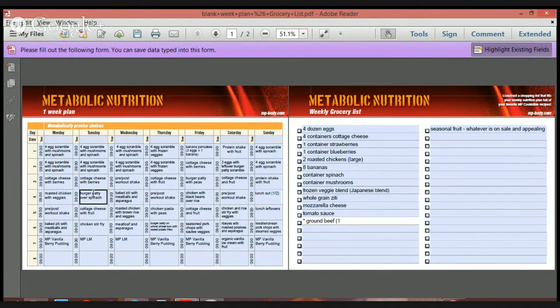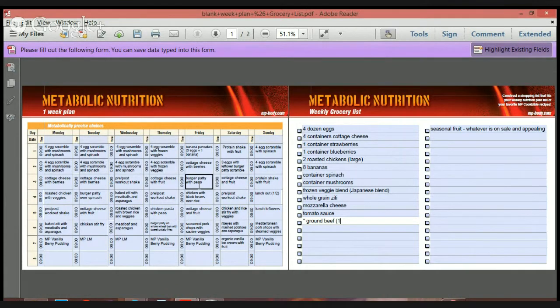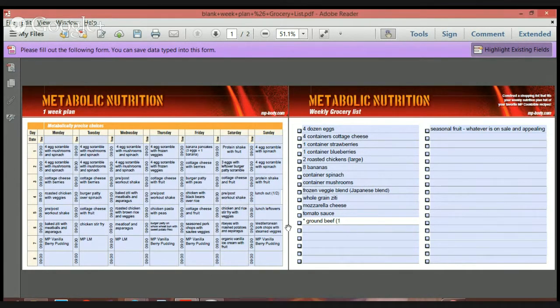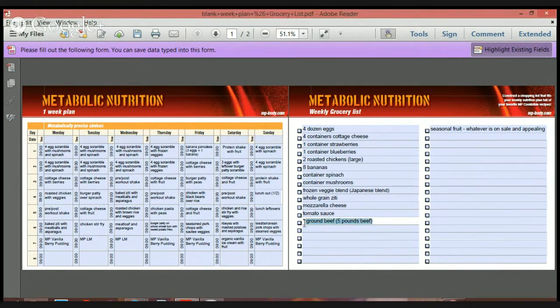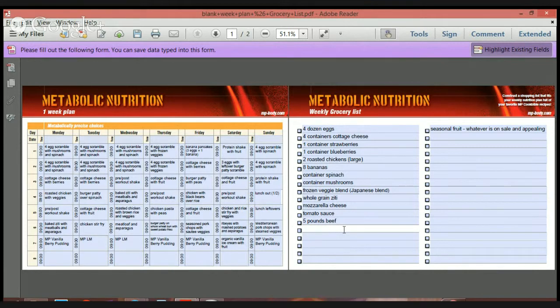So we've got that. We've got 2, 3, 4, 5. We need about 5 pounds. And really, that's probably more than we need. But again, I'll use some leftover in my patty scramble. Having a little more, we'll use it.